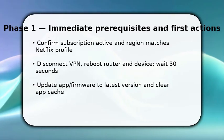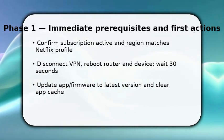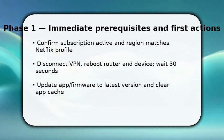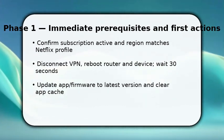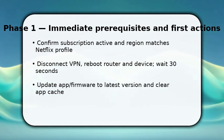You start by verifying the essentials. Make sure your Netflix account is active and the profile region matches where you expect to watch. Once done, disconnect any VPN and perform a device plus router reboot that clears stale DNS and routing. Then update the Netflix app and device firmware and clear the app cache so corrupted tokens don't persist. These steps remove simple, common causes. They prepare the system for deeper troubleshooting if Netflix still detects a proxy.